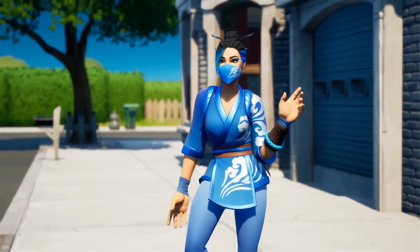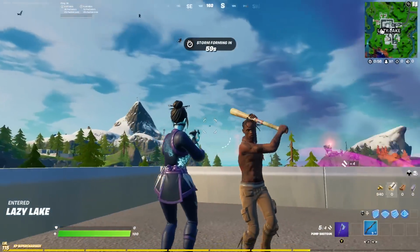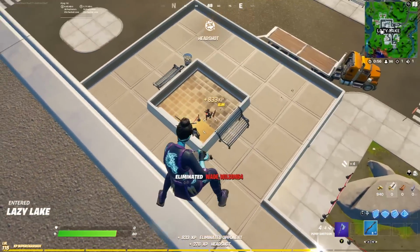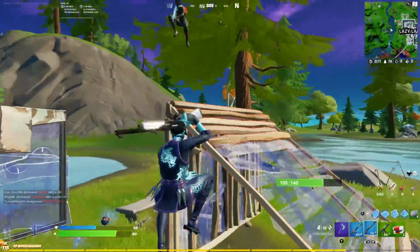But I don't think they're quite tired of the red jade yet, because the selectable styles that they're releasing for this skin keep on getting sweatier and sweatier. And this is a skin you don't see too often, but whenever you do see someone using it, just be prepared for a good fight.